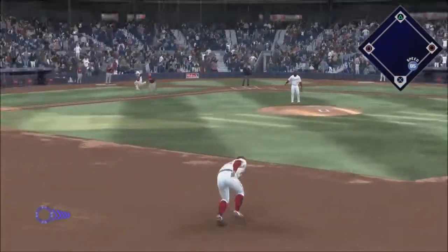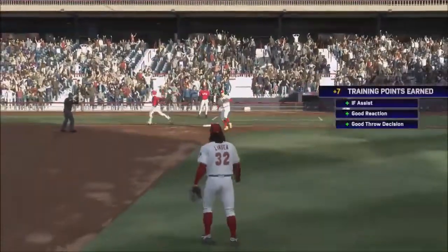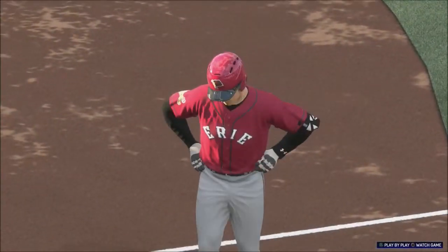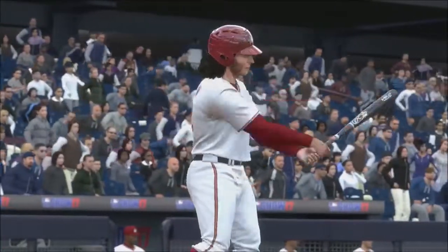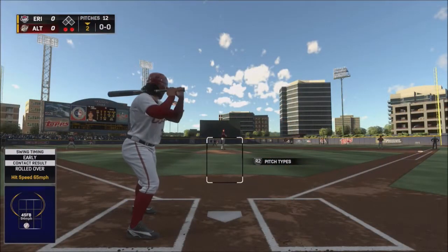Well, that one's hit real slow. Had to come up on it. Throw gets him, 2 down. Okay, so .333 average, .378 on base percentage, 2 home runs, 6 RBIs. We went 1 for 3 in the last game.